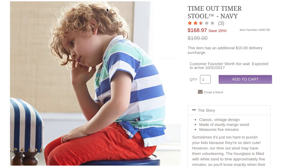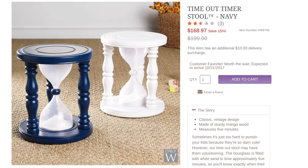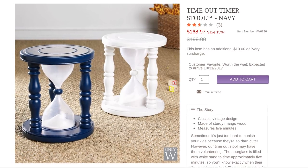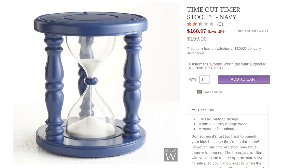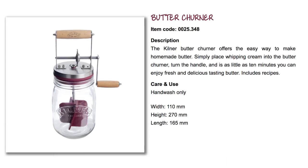When little Johnny just can't stop putting boogers in his sister's hair, this piece has got you covered. Just flip it and put your child on it right away to give them the perfect 5-minute timeout. If getting in trouble makes your stomach churn, channel churning with mini butter churn.